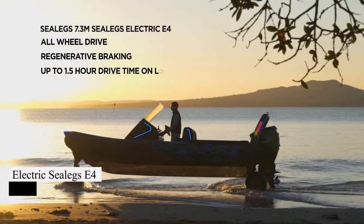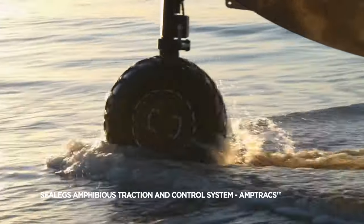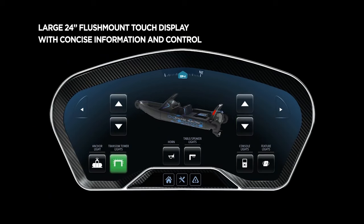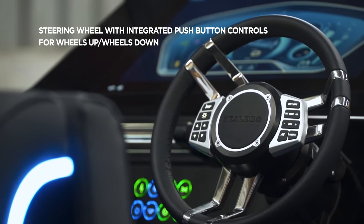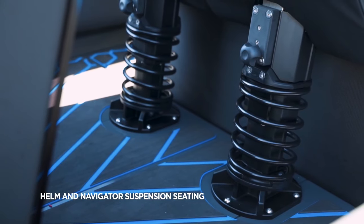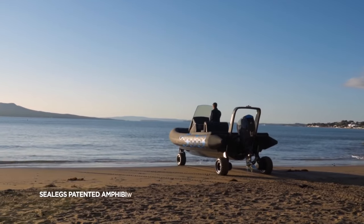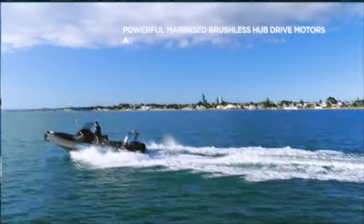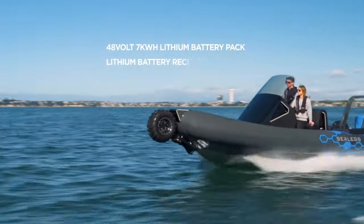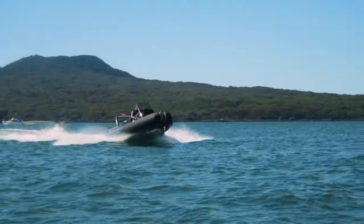Imagine cruising along the coastline in the sleek electric Sea Legs E4, a beast of a machine that's not just your average ride. With a length of 7.3 meters and room for 6 passengers, this baby can take you places. But here's the kicker. It's not just about the land, it's about the sea too. Thanks to its retractable wheels, you can hit up to 10 km/h on land. But wait for it, 40 knots on water. And get this, it runs whisper quiet with its new electric setup. Picture this, you're out for a day of fun, exploring both land and sea, with 1.5 hours of drive time on land and integrated mains charging to keep the adventure going.